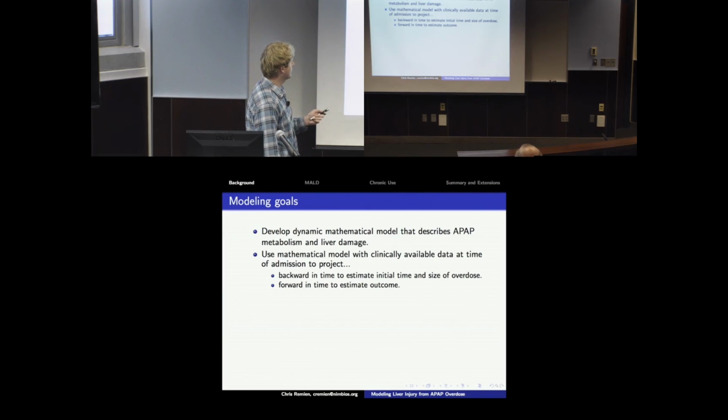So these are the true critical variables, because if the patient comes in sufficiently late and has taken a sufficiently large overdose, then they will have a poor outcome, right? So the outcome really depends on the time of the overdose and the size of the overdose. So how much time has elapsed since the overdose?